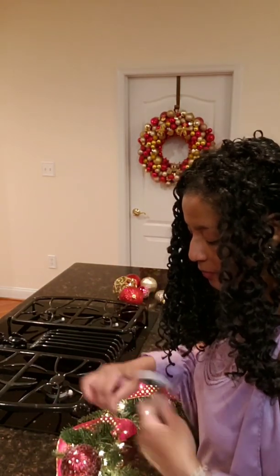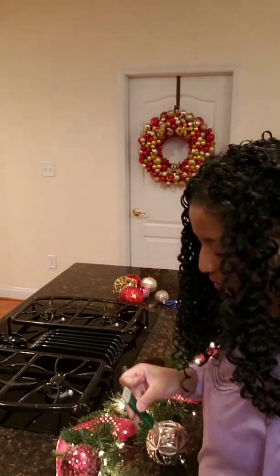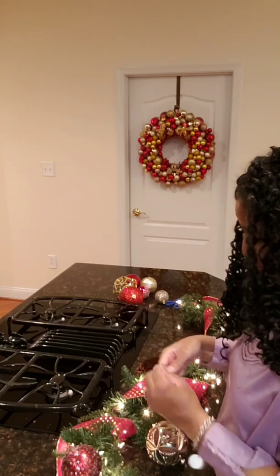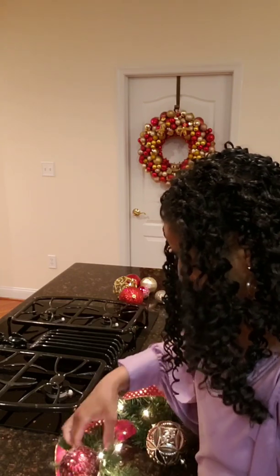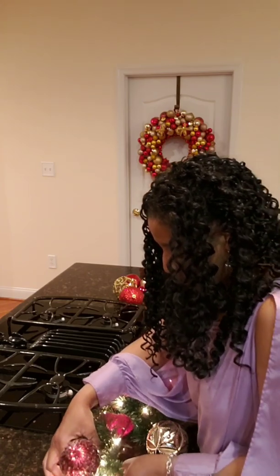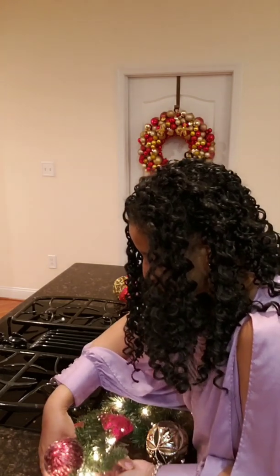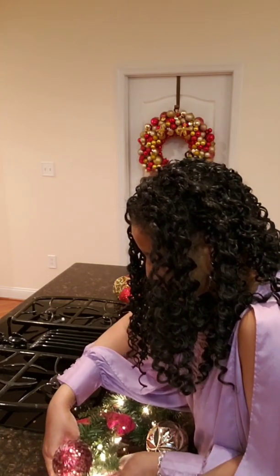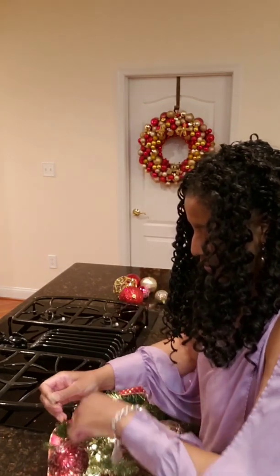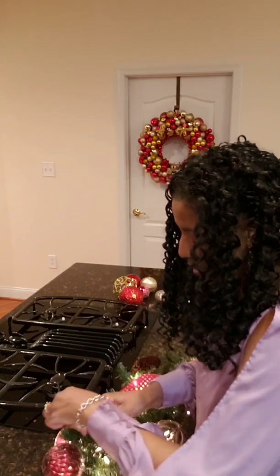All right, and now we'll do the next one. Giving myself plenty of wire. Doing a little bit more on these because this seems to be a thicker piece down in here, and to get around it, it seems like I need a little bit more wire than with some of the other pieces of the garland. So we will wrap through. Same process, tie it, twist it.